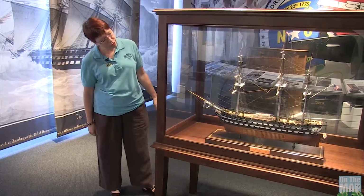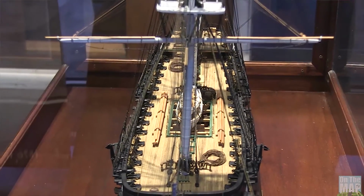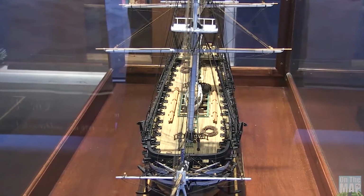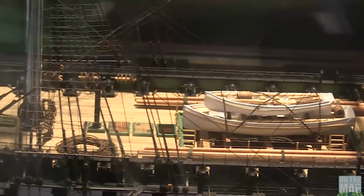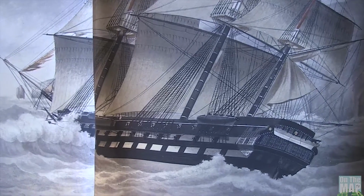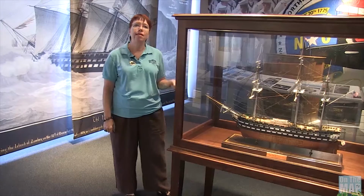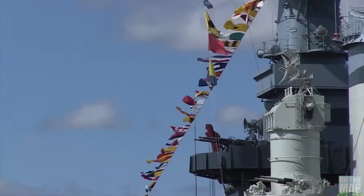And here we have the first ship named North Carolina. This is the ship of the line North Carolina, and she served our country from 1824 to 1867. What's interesting is at the end of her career, she was actually receiving ship in New York City during the Civil War. It meant that new Marine and sailor recruits came aboard her to be trained. At the same time, there was actually a Confederate ironclad North Carolina that was serving the South. So I like to say we had a North Carolina on each side of the Civil War.